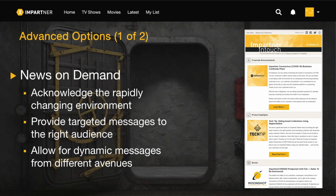But for those of you that may not be aware, News on Demand allows you to create dynamic newsletter content by authoring each article on its own and then combining them into a newsletter launch for those that are published and ready. And on the partner or user side, they can modify which topics they want to see each time the newsletter goes out. So instead of an opt-in or out all at once, they're able to dynamically choose which topics they want to see every time a newsletter is sent out.